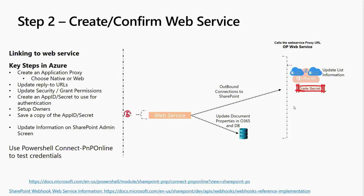So this is what I call the outbound. This is from web service to Office 365. We have to get our application to authenticate correctly. This is how you'll do it. No matter if you're doing any of the rest, if you have a web service that wants to connect to Office 365, this is the process you're going to go through, no matter what it is. So this can also be separate from everything else. If your web service updates databases or other things, it's totally fine.